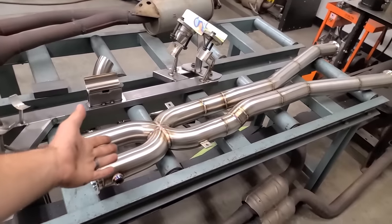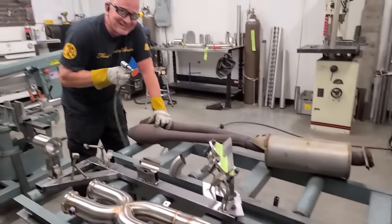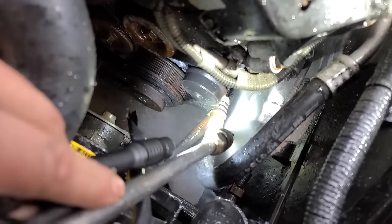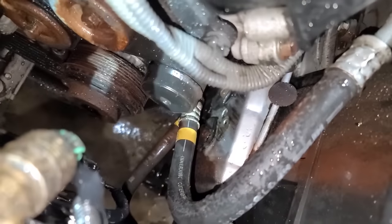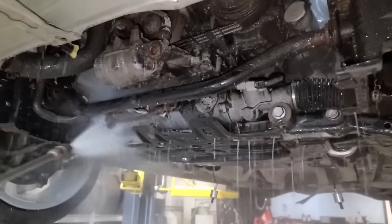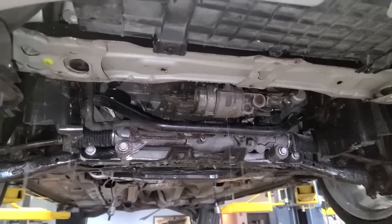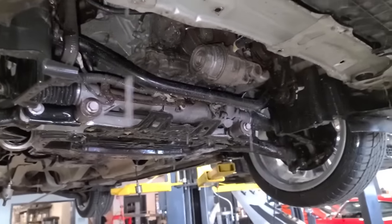All right, and Billy's done. Here it is. Just like that. It only took him about 15 minutes. Oh, that's not it? Look at the difference on that frame rail. So nasty before. Like I said, guys, overkill, overkill. They just can't leave something dirty and gross.